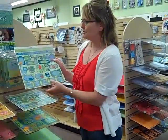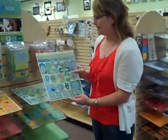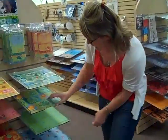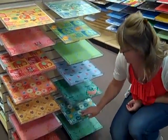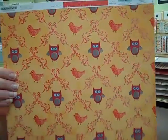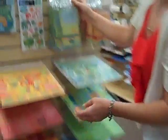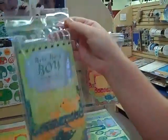Hey guys, check this out. So we've got the new Creative Imaginations, Christine Adolf. So cute. The little boho baby. And of course, they've got the owls, and birds, elephants. Look at how cute this is. Darling. And my favorite of all, look at these little cute boho baby journaling pads. How cute is that? All ready to go.